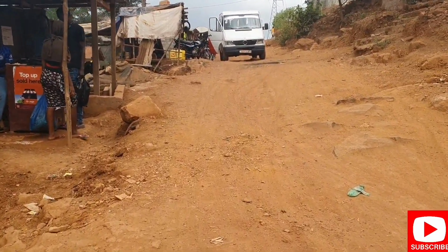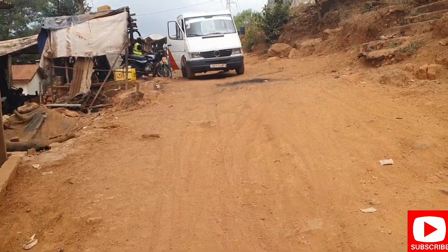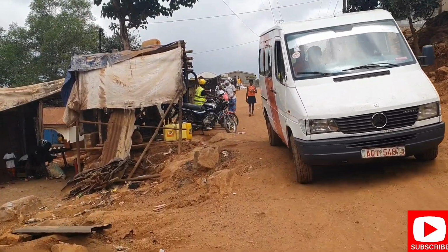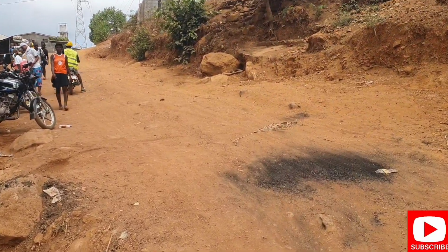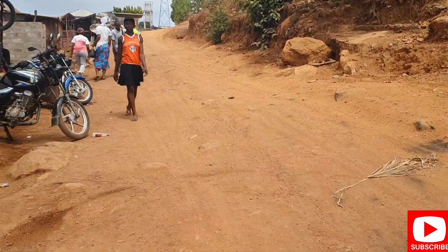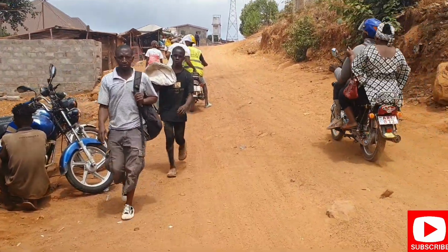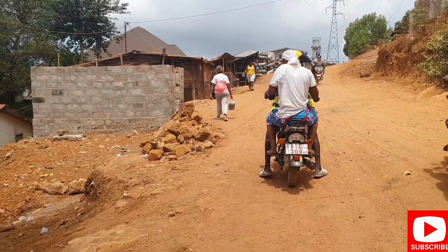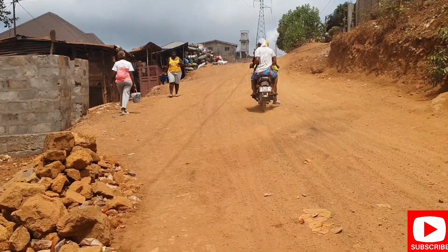So of course you guys would have noticed by now that we have left the paved side of the more paved road, and this is the more unpaved and back end of the Old School or the Hill Station as we continue with the video.